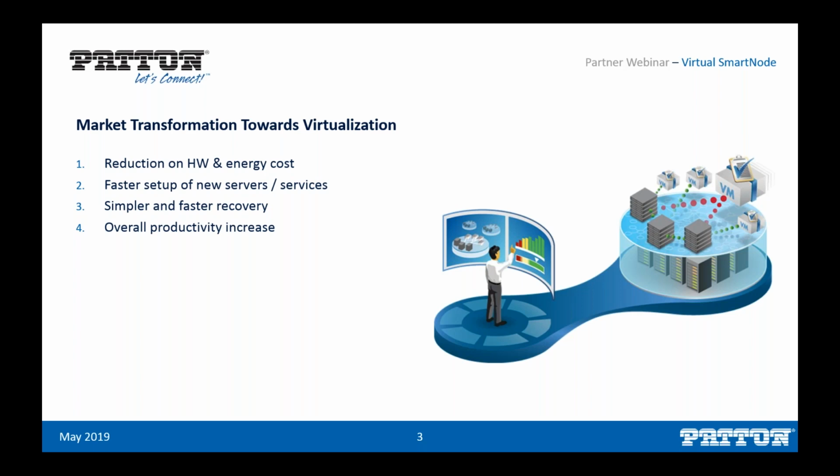Another thing is that it allows a faster, simpler, easier setup of services or servers, doing that in a virtualized environment, and with that it also allows a simpler and a faster recovery in case there is something happening. There is no need to go on premise, to go on site, changing a hardware server just to make sure that the service is running again. Instead, you would just start a new virtual machine on the disaster recovery laid out hardware infrastructure that is out there. So overall, it provides a productivity increase.